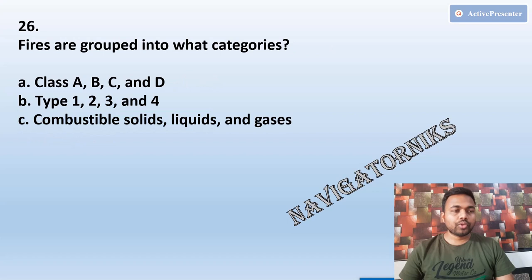26. Fires are grouped into what categories? Option A, class A, B, C and D. B, type 1, 2, 3, 4. C, combustible solid, liquid and gasoline. And the correct option is A, class A, B, C and D.